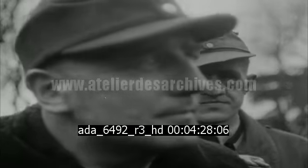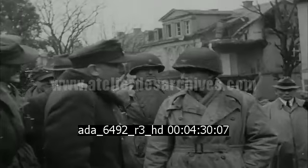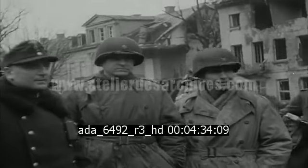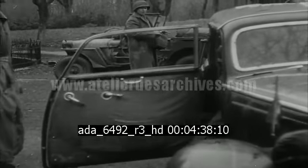Coming out of Godesberg's underground city hall, Lieutenant General Richard Schimpf, commander of the Nazi 3rd Parachute Division, poses with his captors. In surrendering himself and his staff, General Schimpf said there were no more Germans this side of the Rhine.